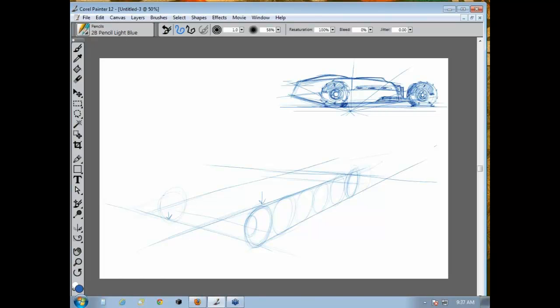Usually my first line drawing is pretty rough. I don't really concentrate on the design a lot. I try to concentrate on my perspective and the layout to make sure that's all right. Because once I get that base drawing, I can go over and do the design a lot faster.